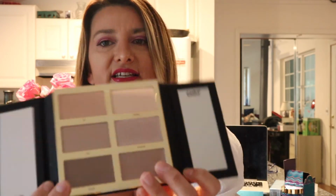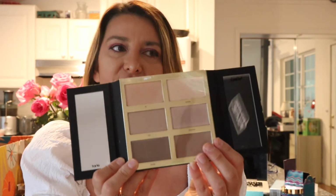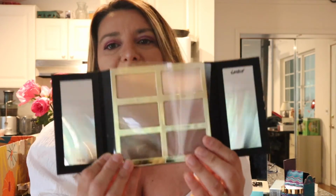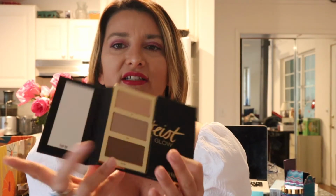Let me see. Yeah, it's so cute. And I got it for a really good price also. How pretty is this? Guys, I love highlighters and I love bronzers, and I like contouring my face. So I'm gonna use this, and it has two mirrors on the side. It's such a cute packaging.